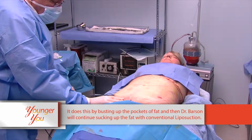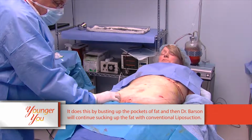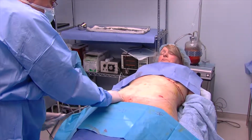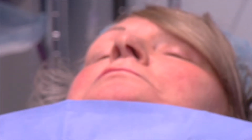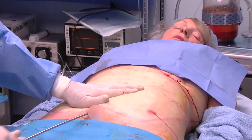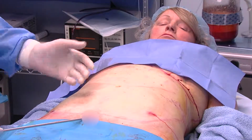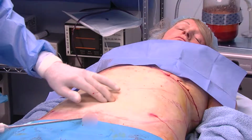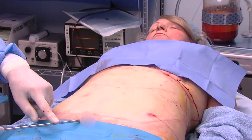What it does is, see, some fat will form into little pockets, and sometimes they're hard to get out just by conventional liposuction. So what this does, it goes along and busts them up, and then we'll take just a little more liposuction, take out what was busted up. I feel a tube going in me, but there's no pain. It's all numb. And the reason she can feel it is because, you see, the belly wall underneath is not numb. And so when something moves over it, you can actually feel it. But the part where this is, she can't feel.